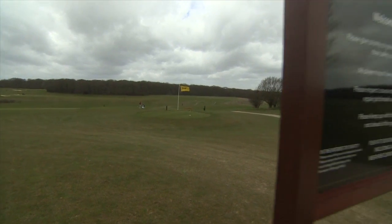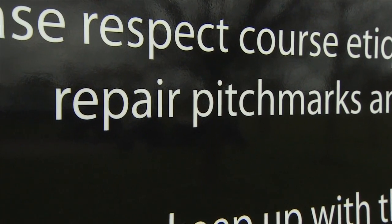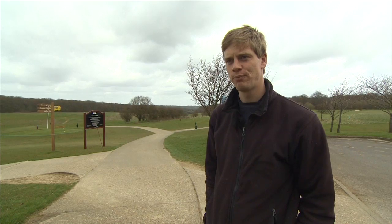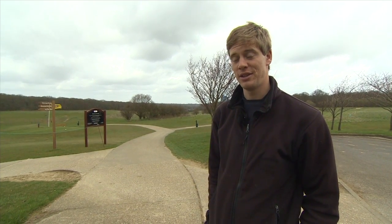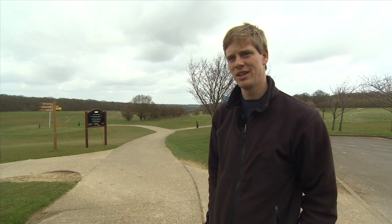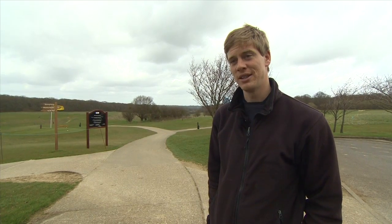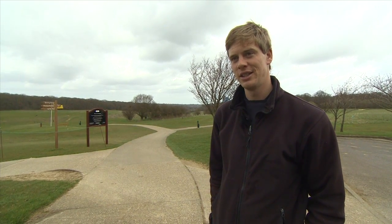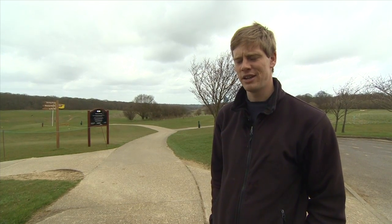We need to fix pitch marks. As the greenkeeping team, between us we fix between 700 and 1,000 a day. It's important that we're fixing the pitch marks to keep the greens smooth, keep them true. I think it's important we're fixing our own pitch marks and maybe fixing somebody else's. Maybe if you can't find your pitch mark, fix somebody else's. I think every little helps.